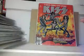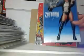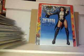This one, oops, sorry, Clint. This one here is the Marvel Comics Super Special, the Kiss. What makes this cool and sought after is that this actually has Kiss's blood in the ink. If people want this, look this up on eBay. This is about a $40 to $50 book. It's Santana's Everyday Magic with a Brian Bolland cover.